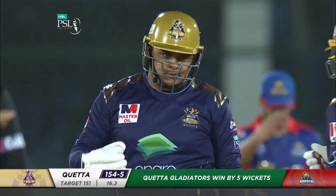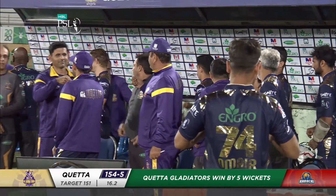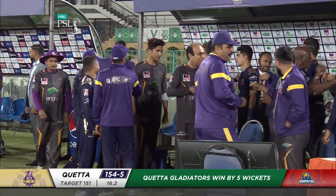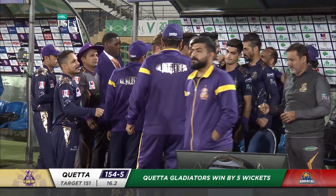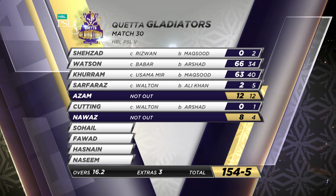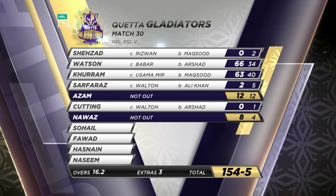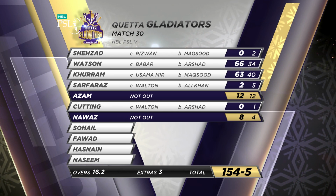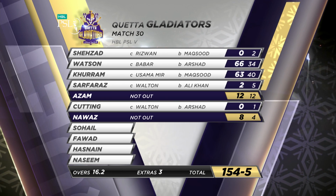They've won their final game. They won't be progressing any further. Unfortunately for them, they lost their rhythm halfway through the competition, and so they will not finish in the top 4, but still they will feel as though they've ended the competition on a high. And in the end, it was Watson and Karim Masood. They were in a hurry, those two. 66 from 34 and 63 from 40 were far too strong there at the top of the order, allowing the Gladiators to get up and win by 5 wickets in 16.2.